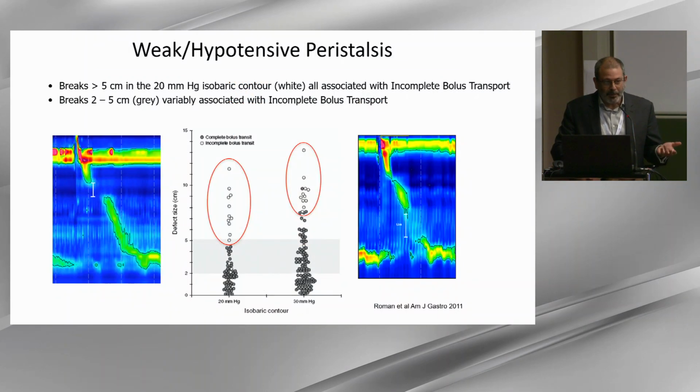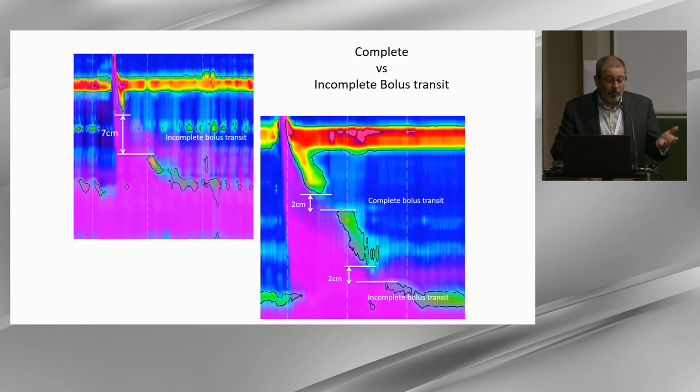We also know this. Sabine Roman and company showed us this very clearly, that the wider the break in the peristalsis, the more likely that incomplete bolus transport will occur. And now we also have a pictorial image of this. We can see this on impedance. We can see when breaks in peristalsis are wide, there's more likely risk of incomplete bolus transport, while smaller breaks, we can see that they're really irrelevant to this case.